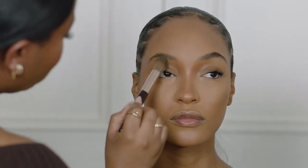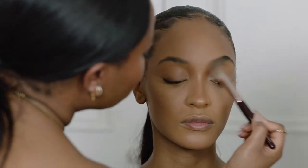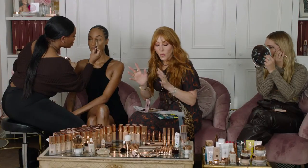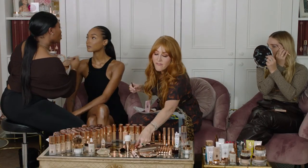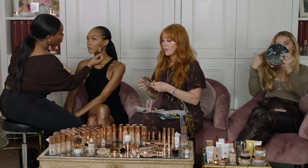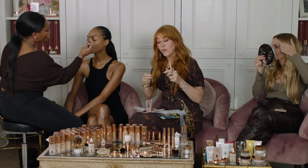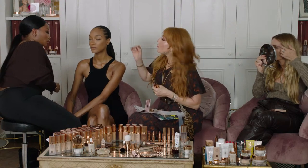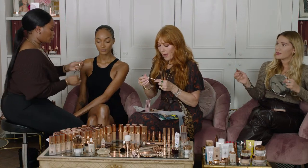we're on to brows. So you can see beautiful complexion, amazing, airbrush flawless on Jourdan. Now we're on to the brows. I have a whole system, which is fill, feather, and fix. I always think you've got to brush up the brows to reveal the shape. So you brush up the brow, I'm just going to do that there, gorgeous, and you can do one side. You brush up the brow to reveal the shape, and then we start with my brow cheat.